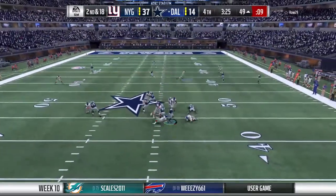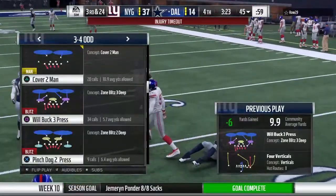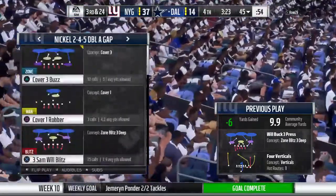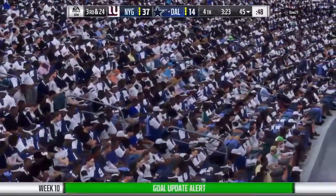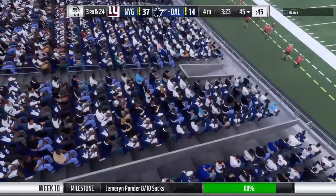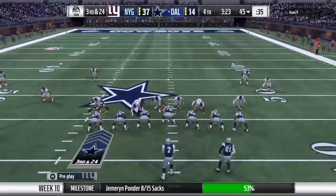To throw is Prescott. And the pressure gets to him again. Oh, and after the sack, he's still down on the field. We'll check on his status when we get back. Need something from deep in the bag of tricks here after 1st and 2nd down went backwards. It's 3rd and very long.